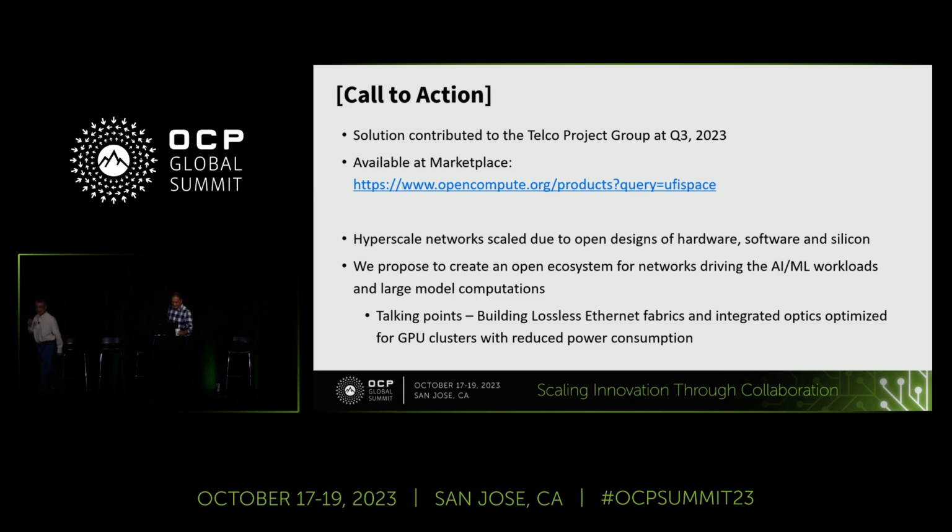Okay, so call to action. This has been submitted to the OCP library, uploaded around Q3 this year. So if anybody is interested in more detail, it's up in the library, it's open, and we share this whole architecture with our OCP submission.